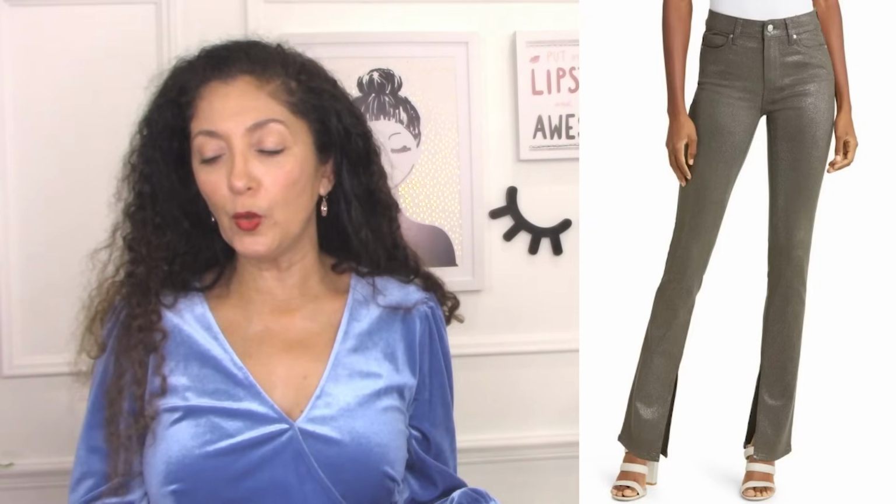I would do this with a black turtleneck and a pair of black kitten-heeled booties, or a pair of black strappy sandals. Again, you don't want to wear the silver with a sparkly top and a sparkly jacket, and sparkly, sparkly, sparkly. It's going to be harder. You want balance, right? So I absolutely love those. Now, even a more wearable version of this shiny metallic pant trend is a coated or metallic denim style. Here's a pair of coated jeans.